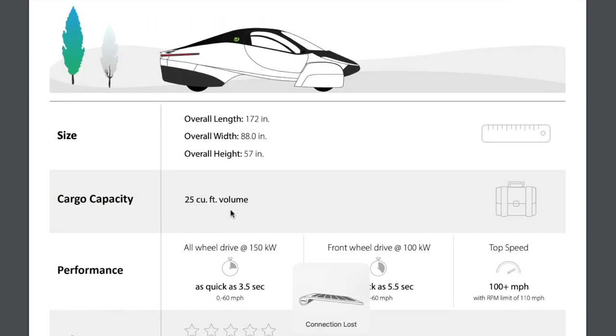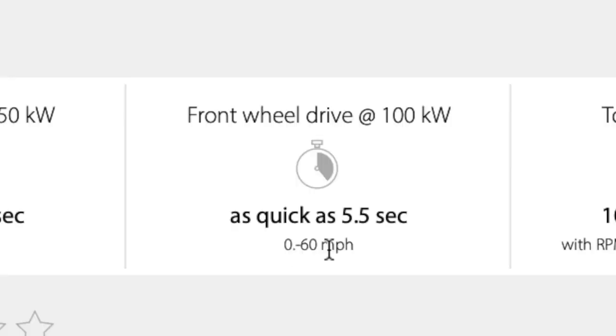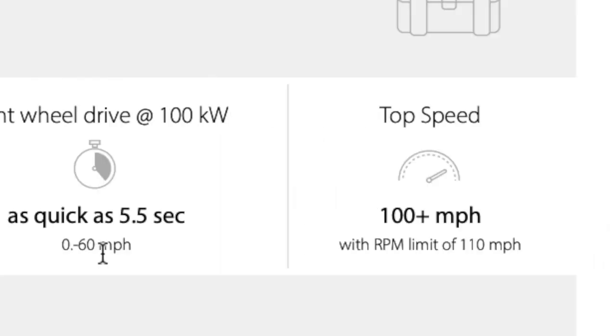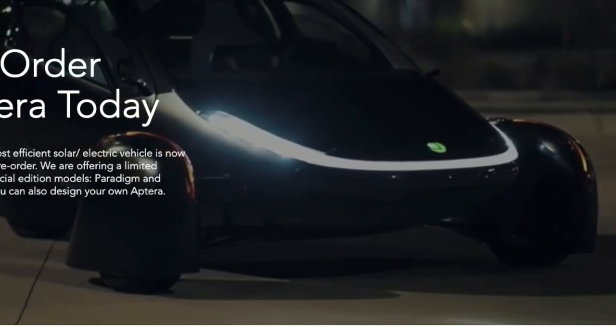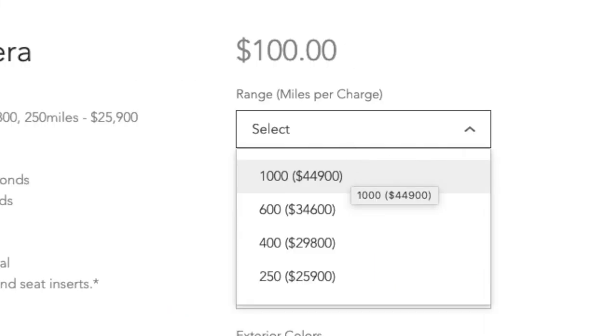It has a cargo capacity of 25 cubic feet. It can go 0 to 60 miles per hour as quick as 5.5 seconds, top speed of over 100 miles per hour. There's a couple of different range options. The cheapest option is about 250 miles, and this will run you about $25,000, all the way up to 1,000 mile range, which will run you, let's see, close to $45,000.